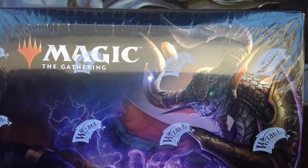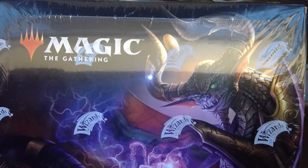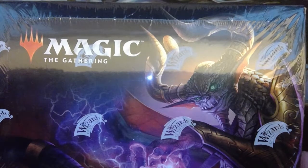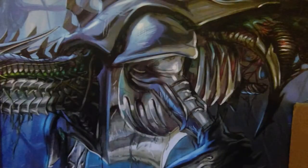Again, the goal is to try and get some good stuff. If we're super lucky, a foil Crucible of Worlds, but I'll take a normal Crucible of Worlds, Scapeshift, as well as hopefully some of the Elder Dragons. Hoping we get some good mythics in here, as well as some good legendaries.